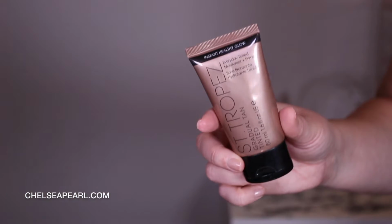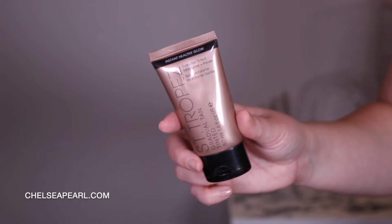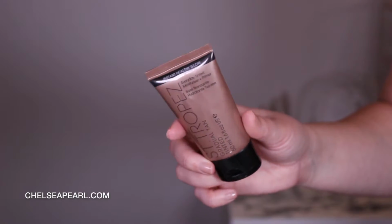Starting with the Saint-Tropez Everyday Tinted Moisturizer and Primer. I would wear this alone or under makeup. If you're looking for a no makeup kind of product, this is great because it gives you a little bit of glow, which is subtle. It doesn't feel heavy or itchy on your face. I really like this and I used it all up.